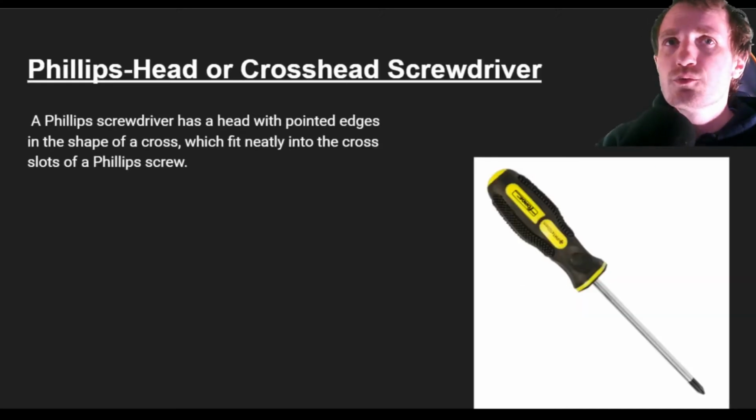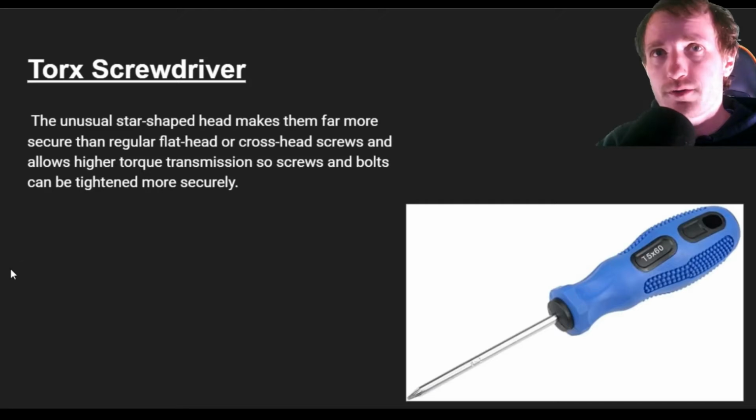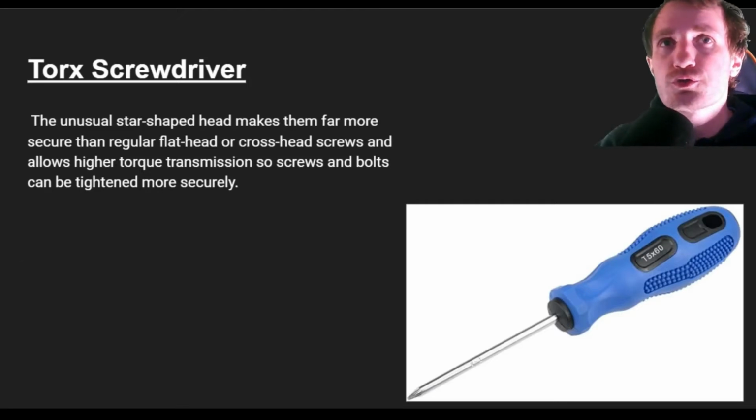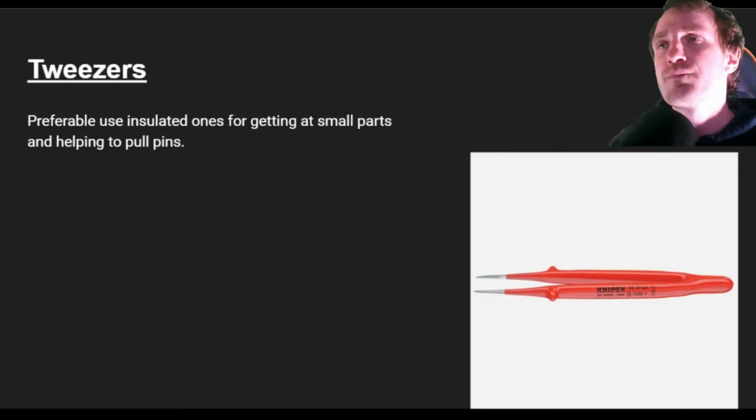Now on the other side, we should also have the other type of screwdriver that we're pretty familiar with, a Phillips head, aka crosshead screwdriver. Basically needed for the exact same thing. And guess what? One more screwdriver, a torx screwdriver. If you don't know what this is, it's more of a star-shaped bolt or nut that you're using, and these are actually a lot better because you're able to get better tightening on it to make it a lot more secure, and it's also less likely to strip the screw just because of the shape. But it's not as common here, at least in the United States.